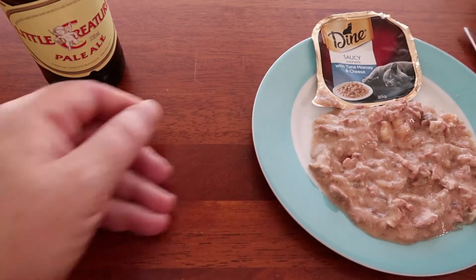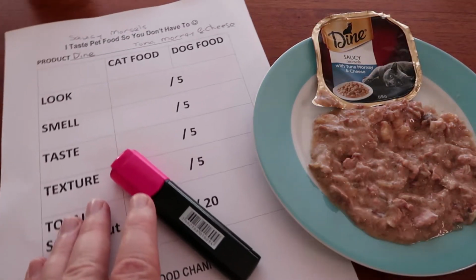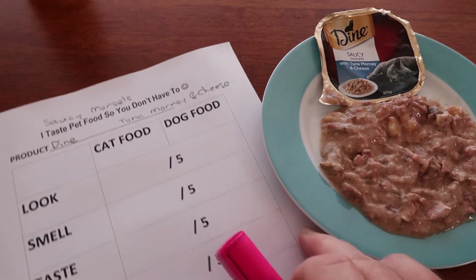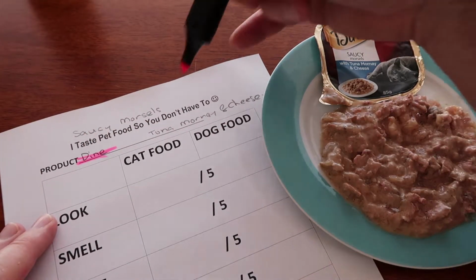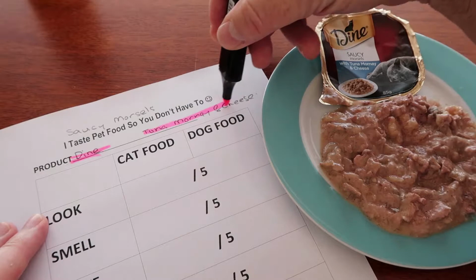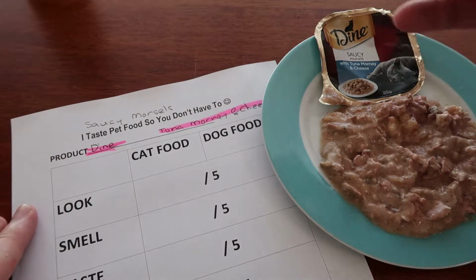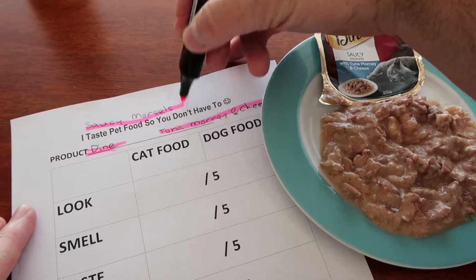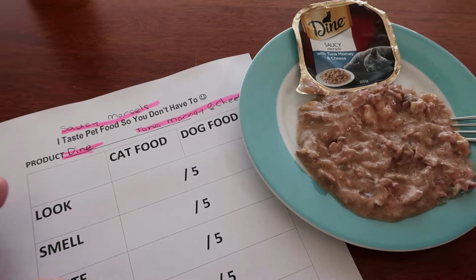All right, well, let's rate it then. So we'll move the beer out of the way. So, like I said, this is the Dine product. It's the tuna, Mornay and cheese. I couldn't really see any cheese, but there was some sort of pasta stuff in there. It's Saucy Morsels. Yep, it's definitely Morsels. Look, as I said, it looks to me like cat vomit. Maybe that's just to my eyes.